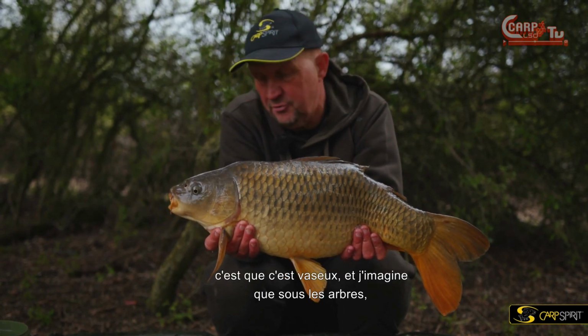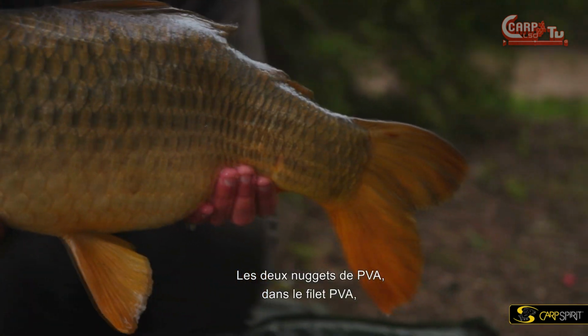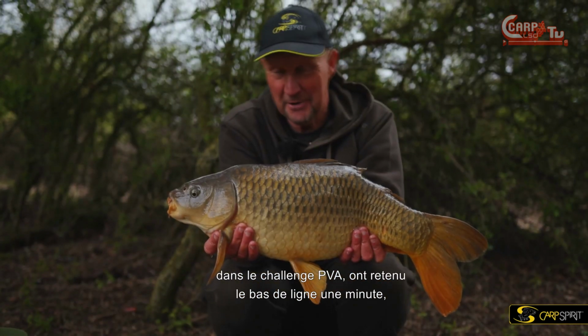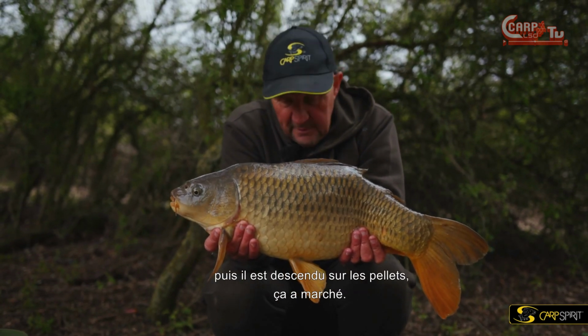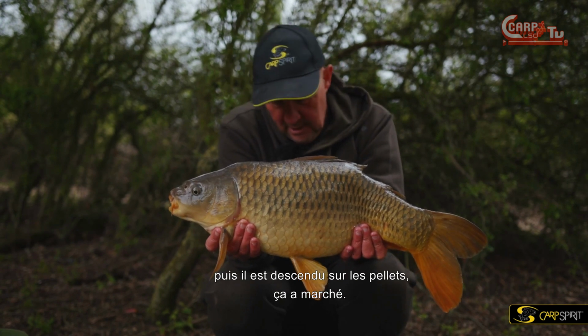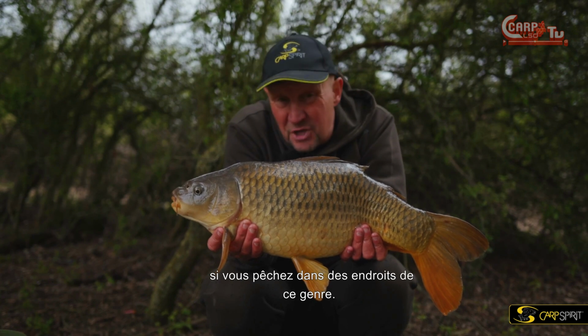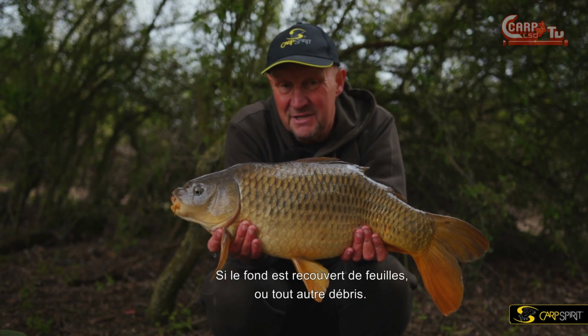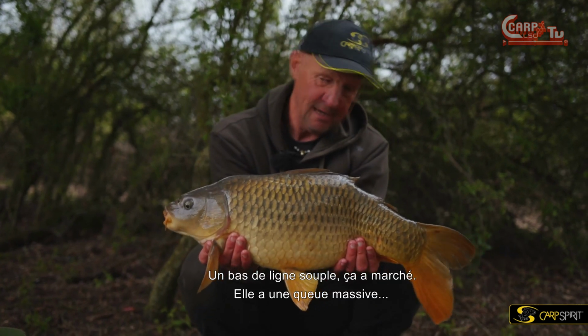I'm guessing it is under them trees, a lot of leaves, a lot of debris, and the 2 PVA nuggets in PVA mesh in the PVA challenge will hold the hook link up for what, a minute, and then drop it down on the pellet. So it's worked. It's worth bearing that in mind if you're fishing up against stuff like this, that the bottom is going to be covered in litter, leaves, all manner of debris, so you want to be presented. So a nice soft hook link. It works on this one.